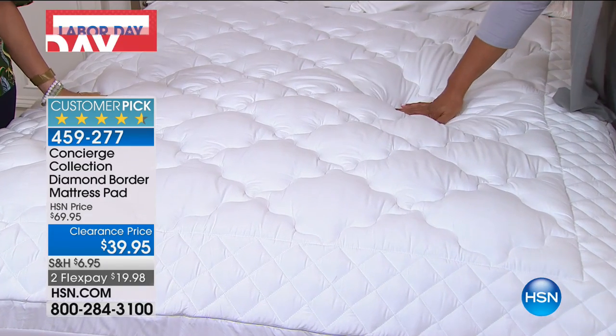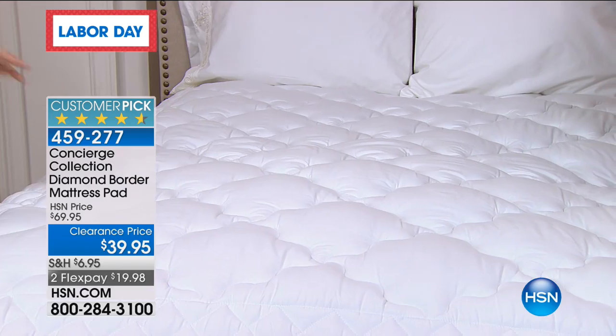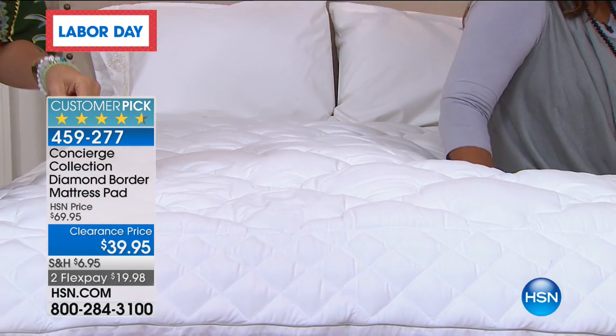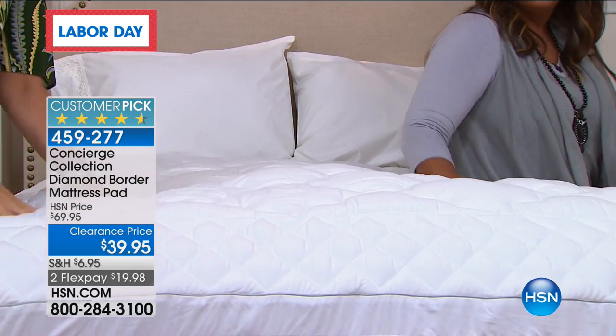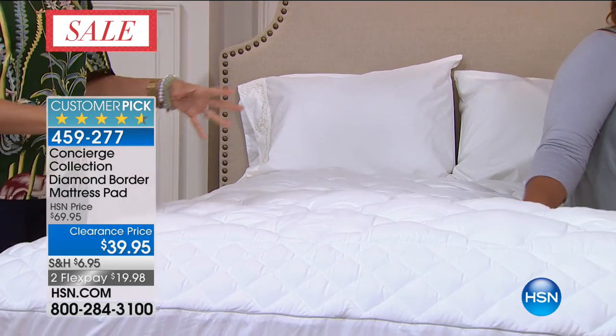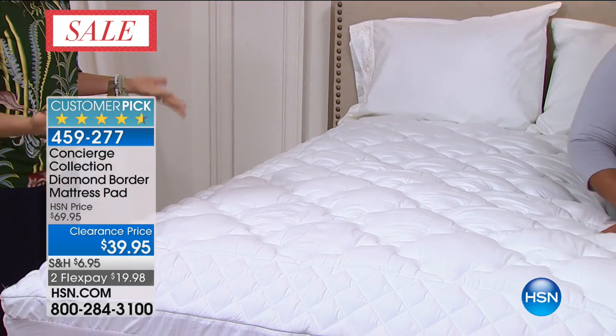And what's so nice about this one, Debbie, is it has a lot of loft. It's actually 20 ounces of fill per square yard. The industry standard is 12. So you're going to notice almost twice the comfort. But at the same time, the way it's made, it's not going to shift and bunch, and it's not going to be so bulky that it's going to be a pain to wash.